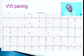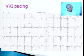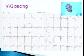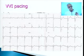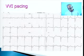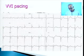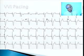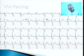In the ventricle, we keep the lead in the RV apex. So you have a left axis deviation, usually in lead 3, and the QRS morphology is like a left bundle branch block. That means the right ventricle is being paced, and from the right ventricle the left ventricle is getting stimulated. That's why you get a left bundle branch block pattern. See, it's the same thing: VVI pacing, with the spike followed by a left bundle branch type of pattern. That is the RV pacing.